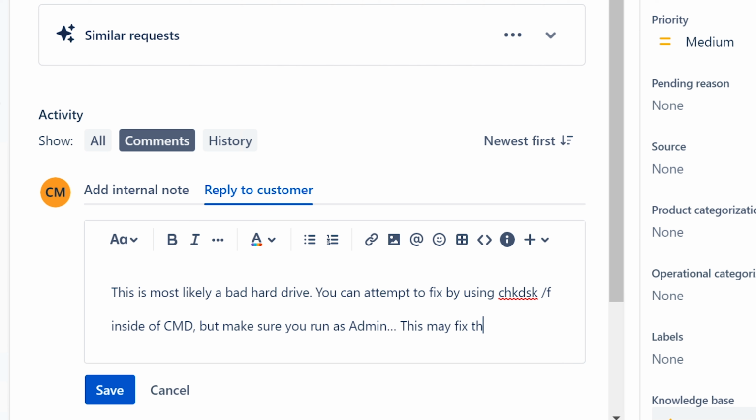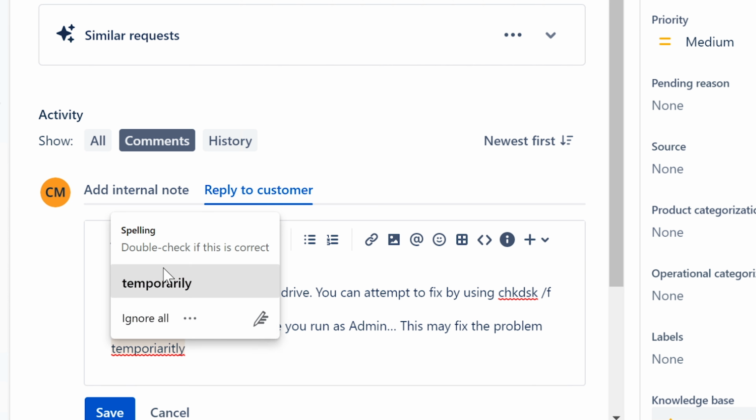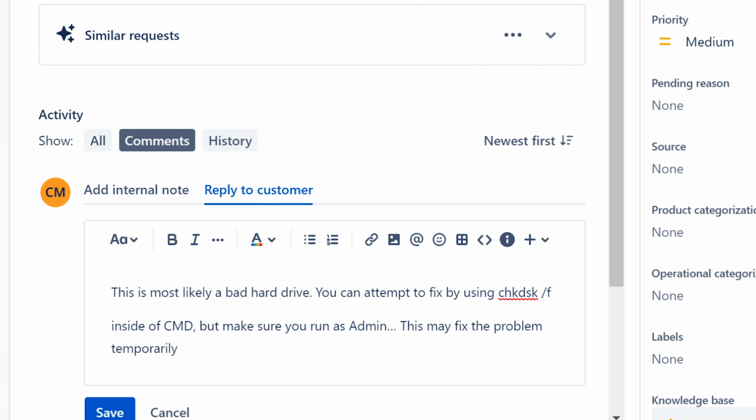This may fix the problem temporarily. Of course I didn't spell that. English is my second language, so of course I misspelled that. I knew how to spell it, it's just that I'm tired and I feel off today. This may fix the problem temporarily.